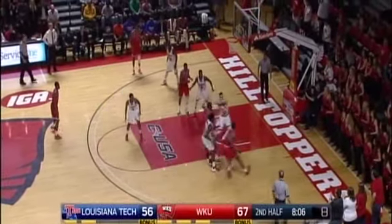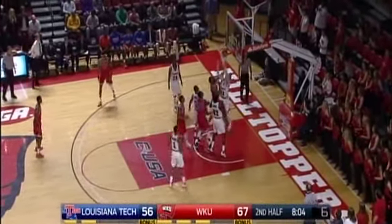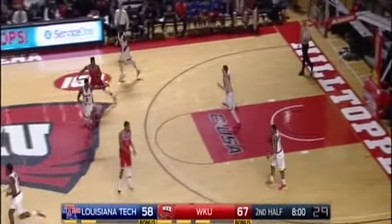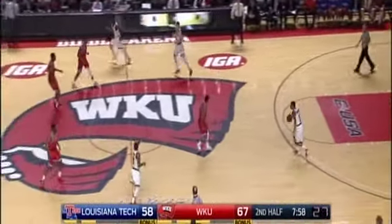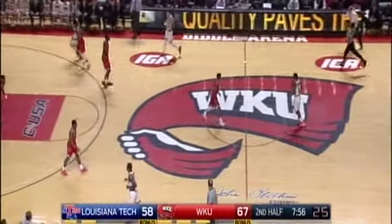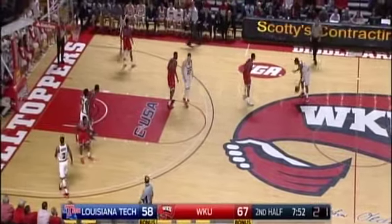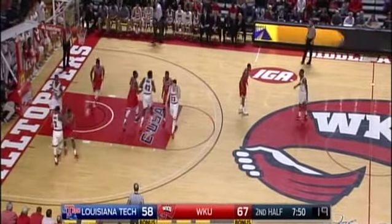McCree on the right side to the right baseline. Went right by Johnson and laid it in somehow, some way. 67-58, a 9-point lead. McCree having a fantastic second half. Sure, WKU is by 9. 14 now for the game for McCree. It's 11 this half. 7:50 to go.